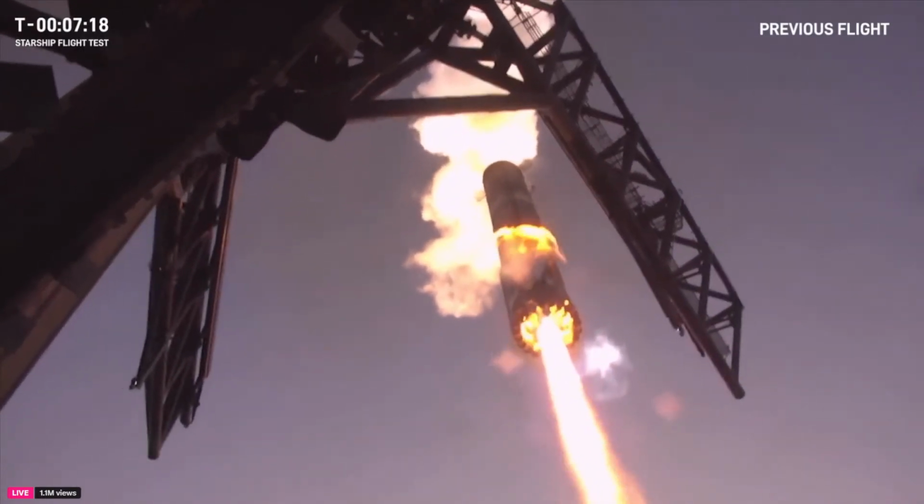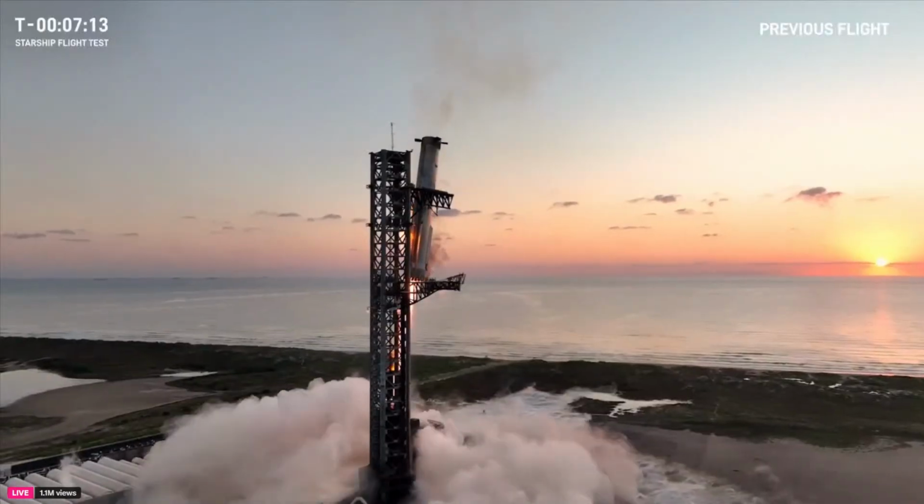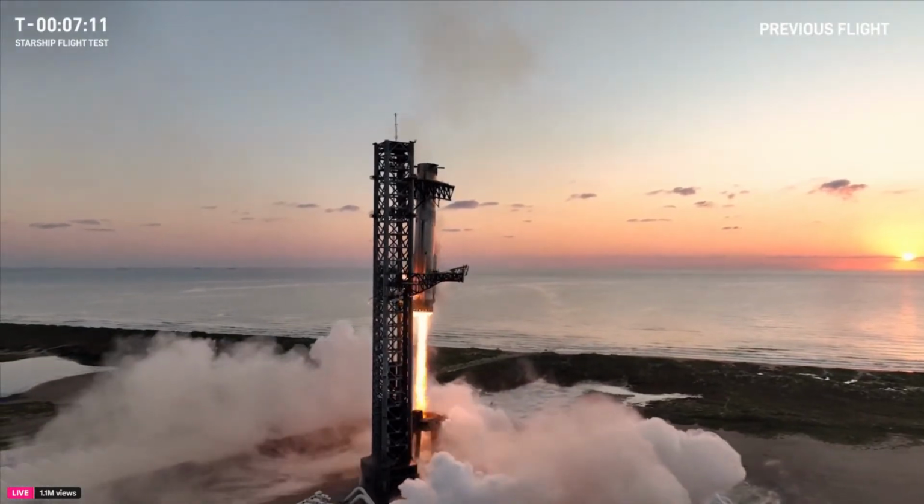Here we see playback from a previous booster catch. I believe that was our first booster catch. The vehicle will slow down, tower arms will come out and catch the booster.